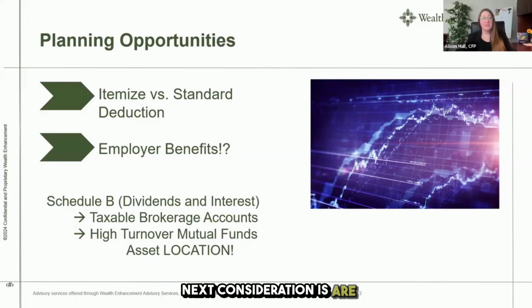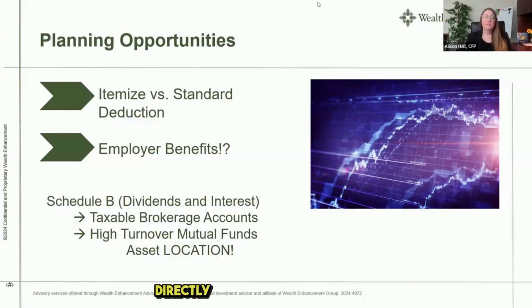Next consideration is, are you taking advantage of all your employer pre-tax benefits? In addition to 401ks and 403bs, which you should be maxing out if your cash flow can support it, are you taking advantage of everything your company has to offer? So deferred compensation plans, which shift ordinary income into a future year, ideally one where you have less income, or cafeteria plans, which allow you to make contributions for benefits on a pre-tax basis. For example, a flexible spending account or an HSA. Taking advantage of these plans will directly reduce your taxable income.